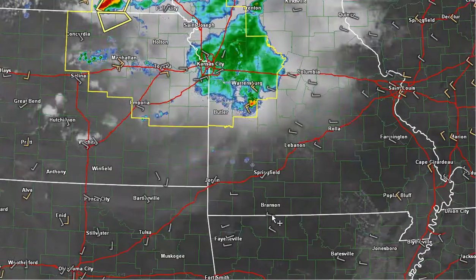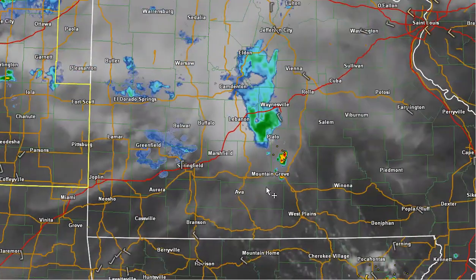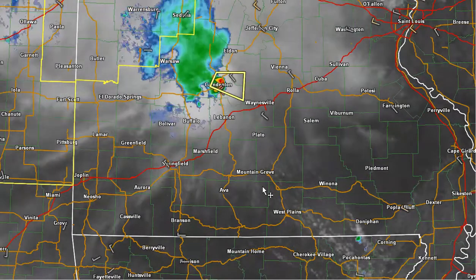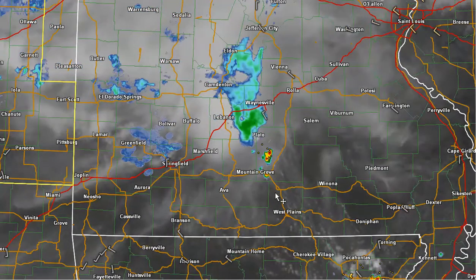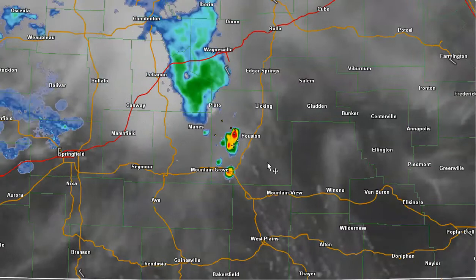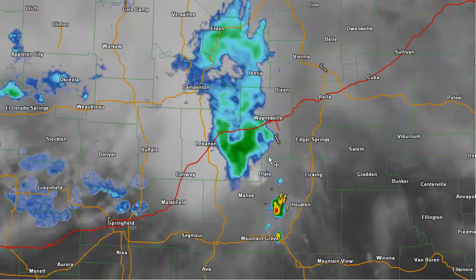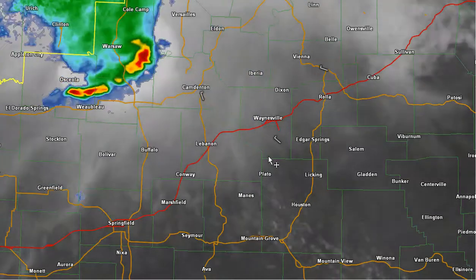Now, earlier today, let me focus on that first. We have one little cluster of storms that tried and is actually continuing to try to form little isolated cells. The latest activity there you can see in Texas County, south and west of Houston. There was a severe thunderstorm warning for one of those up there in Camden County briefly.